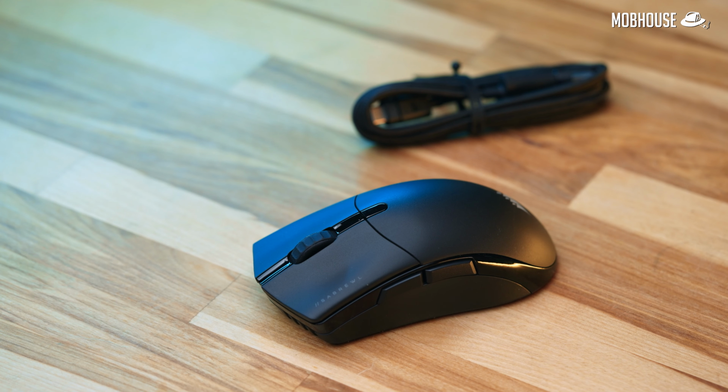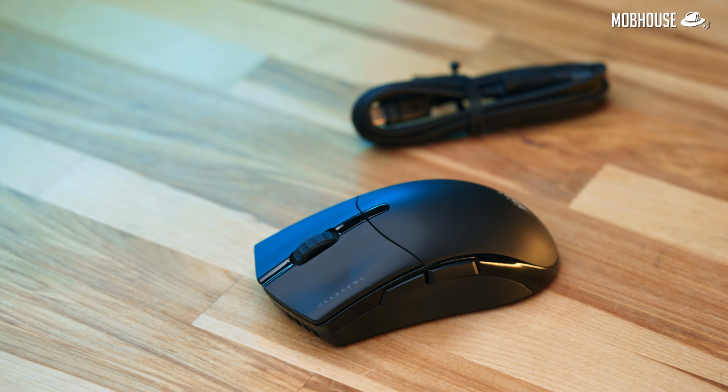Also, ever since wireless mice evolved to have such low latency, this one because of Corsair's Slipstream technology, I don't think I can ever go back to wired mice. This is perfect for mobile and FPS players.